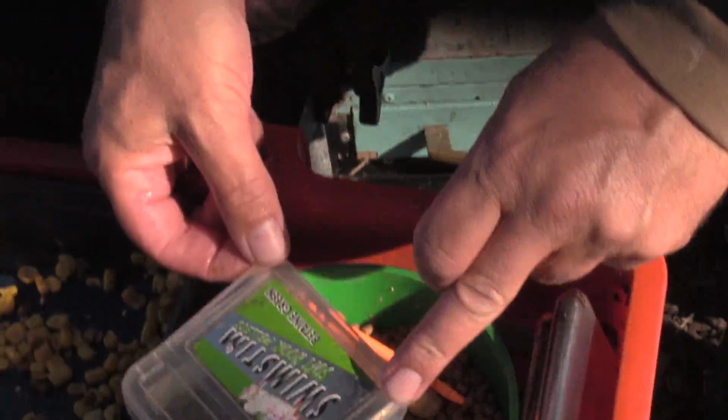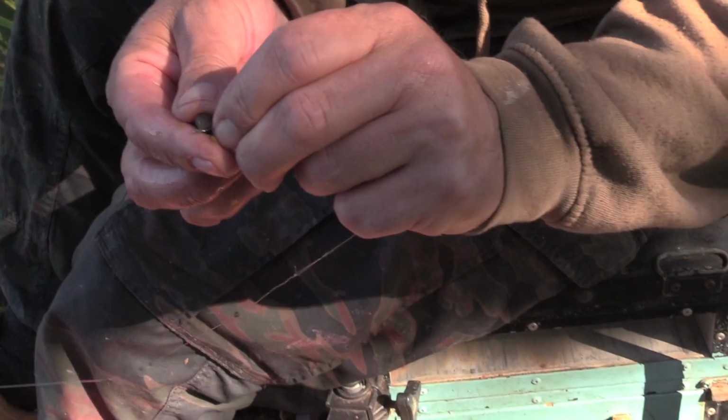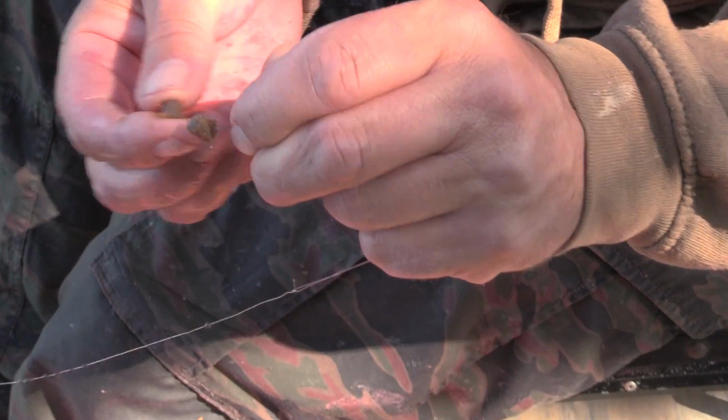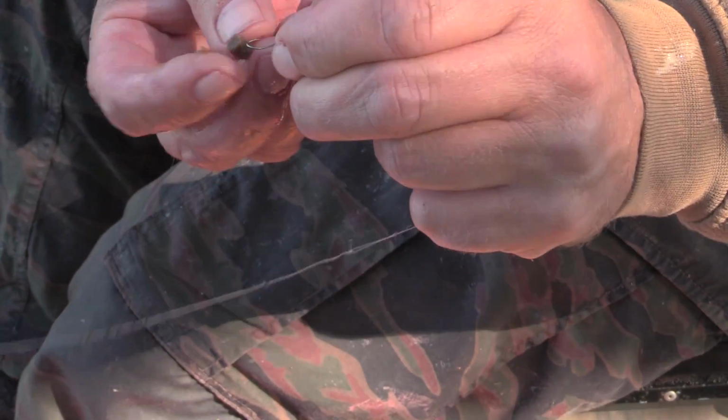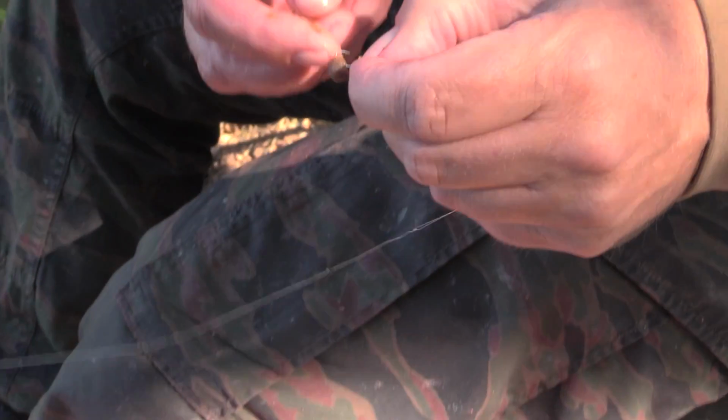Got some green betaine hookers pellets here. Really effective. Carp and bream and tench seem to love them. Quite soft, so you've got to be a bit careful how you hook them. You've got to have dry hands. Just put one on there. And put two.